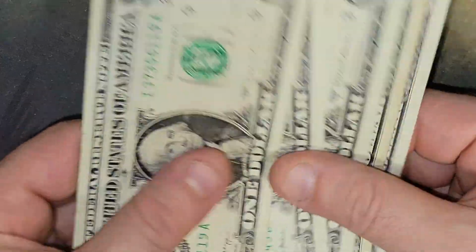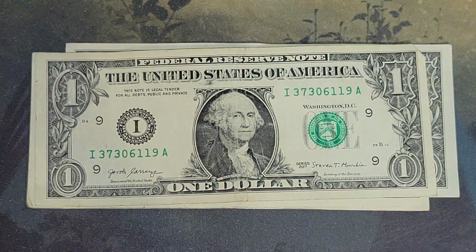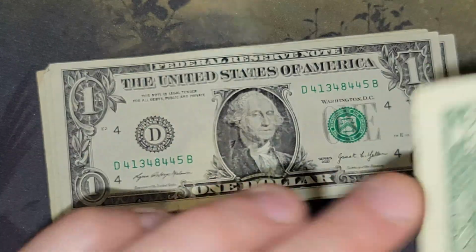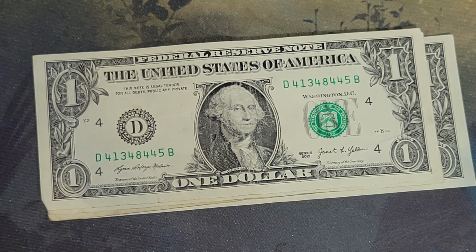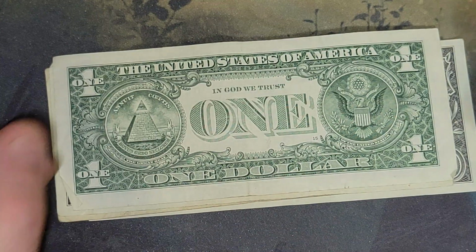Getting down there, last 5, folks. So it's been an adventure. We have not found anything too crazy. Jump in the comments. Let me know what you're looking for right now, what you have in your collection, and if you're having better luck than I am, because it's looking like we're just going to end up with the same amount of money we started with, which, hey, I'm not going to complain.